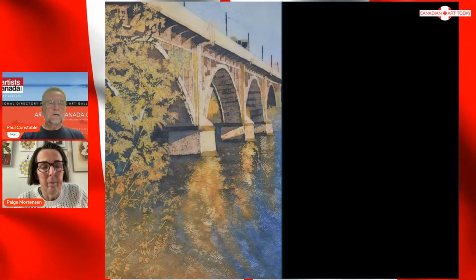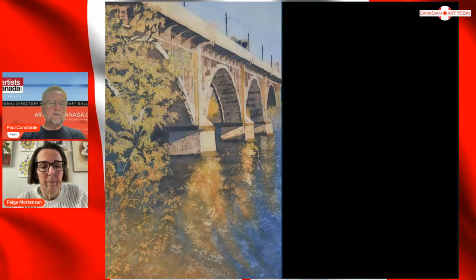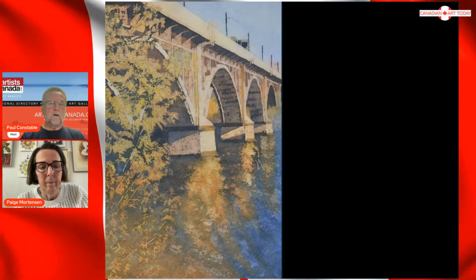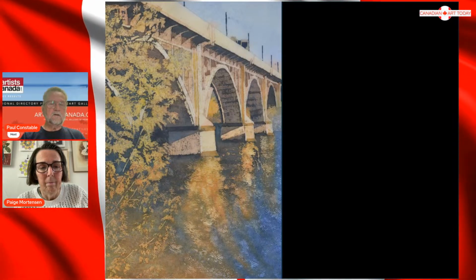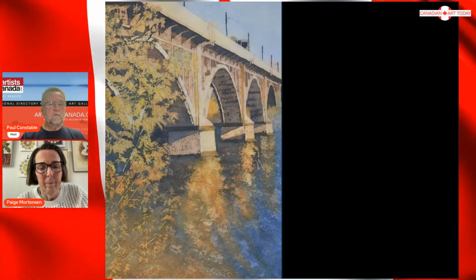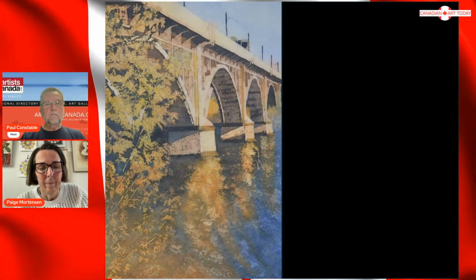So I think this technique you have allows that you don't have to paint around every little branch. That's the nice thing about this process: you can eventually mask out the area where the leaves are, and then you paint the bridge in the background, and it just fills everything in that's not painted with wax. It gives a really nice trapping of the images between the one in the background and the one in the foreground.